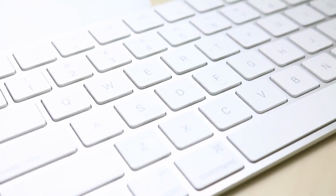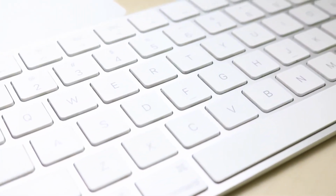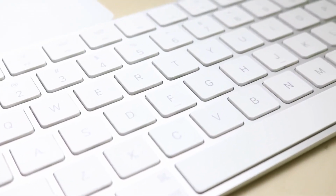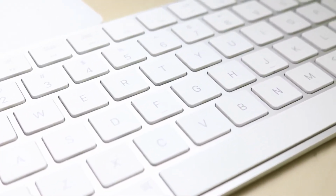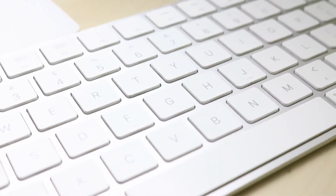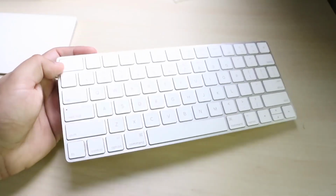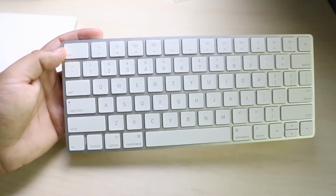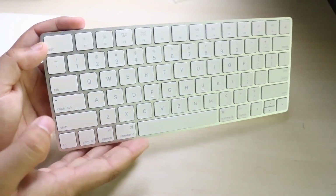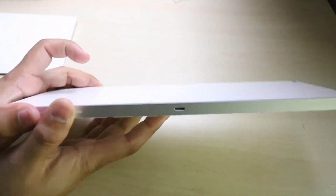I charge it probably once per month, and even then I don't really need to charge it too often. I feel like I charge my Magic Trackpad more than my keyboard, to be honest, but my Keyboard 2 lasts for a very long amount of time. And the fact that it has that Lightning port on the back, you don't have to use some proprietary keyboard charging port for this. You just plug the thing in the back and it charges, and you can use it while you charge it. Same thing with the Trackpad 2, unlike the Magic Mouse 2, which is such a dumb design, but this Magic Keyboard 2 has that capability, which I think is really awesome.